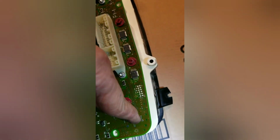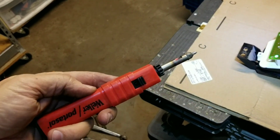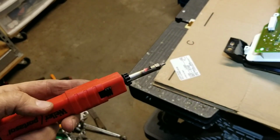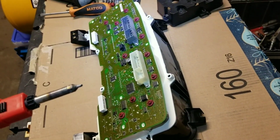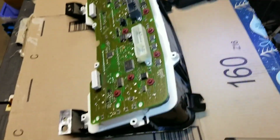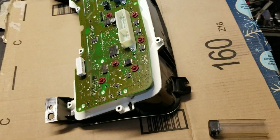Ooh, look what I found. Ha! There you are, you son of a... Yeah. You're going down, you son of a bitch. Okay, this thing's coming out. See if I have enough butane left in my little butane soldering iron to get that buzzer out. I don't care if I have to buy a whole new dash. This thing is going away. God, what a stupid design.